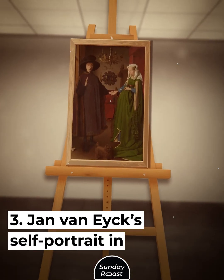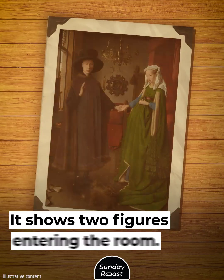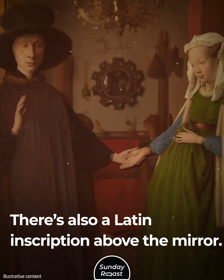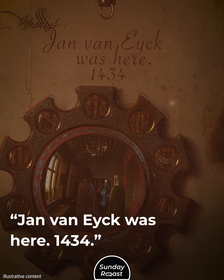3. Jan van Eyck's self-portrait in the Arnolfini portrait. Jan van Eyck concealed this image in the mirror. It shows 2 figures entering the room. One of them is probably Van Eyck himself. There's also a Latin inscription above the mirror. It's difficult to make out, but it says, Jan van Eyck was here, 1434.